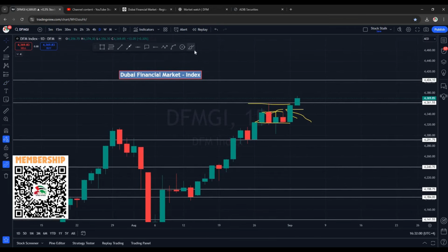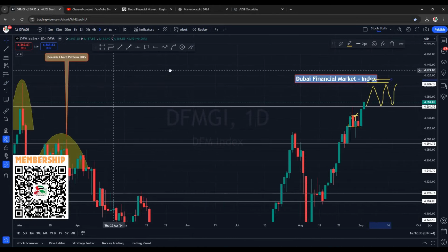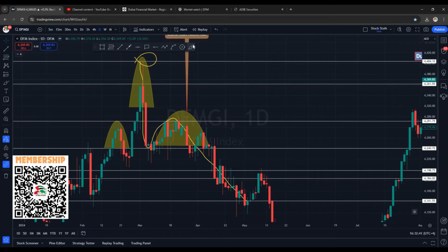As we all know, if you're watching my analysis, we are keeping eyes on this resistance zone between 4,360 and 4,400 points. This zone is very crucial for the markets. We have to see how the market reacts in this zone. Mind you, 4,400 is very crucial because previously, when it made a bearish chart pattern right around 4th of March 2024, this was the peak, and from here we saw an aggressive decline to the downside. This was also the head of this bearish chart pattern.